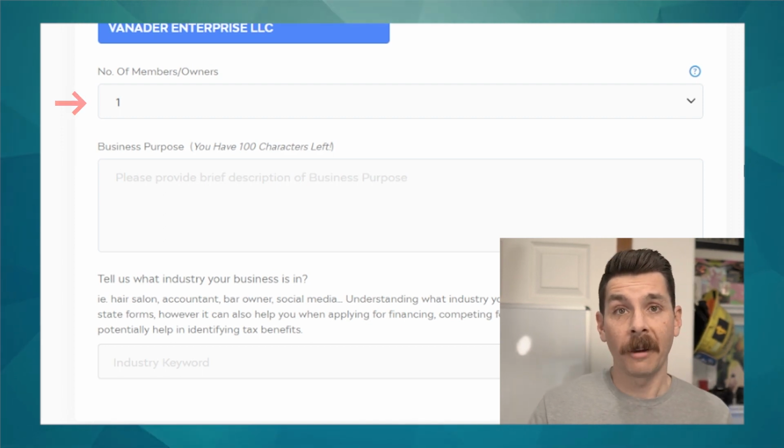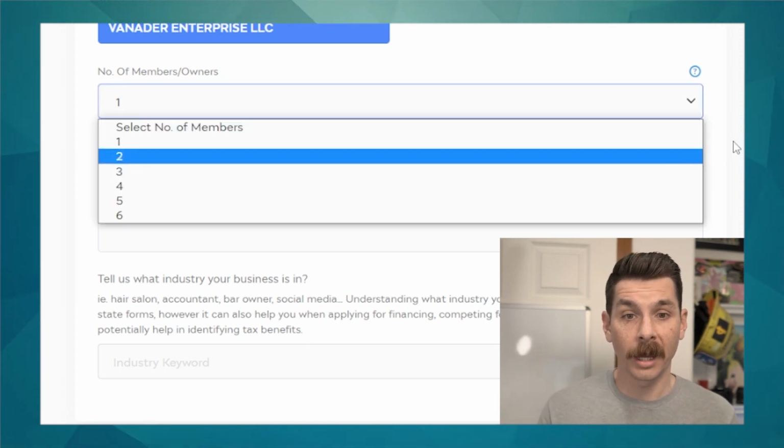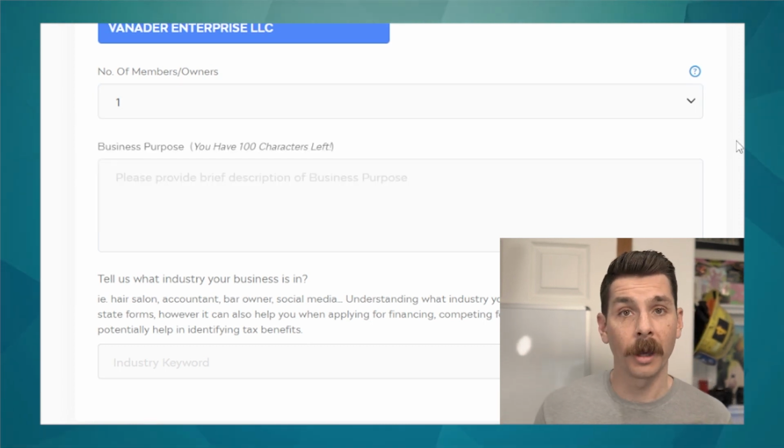There's also nothing wrong with having more than 1 member in your LLC. If you have more than 1 person, go ahead and choose that number now and you can fill out information for them on the next screen.